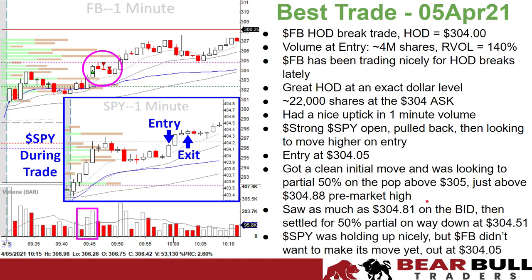And then you can see the SPY was still holding up nicely as I was getting out, but Facebook decided it was going to pull back, and it eventually did break. It actually could have got back in here and caught a move up to over 307, but I decided not to jump back in and just be patient and wait for something else. So that was the best trade.